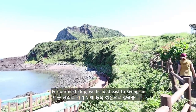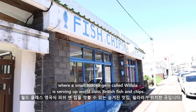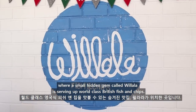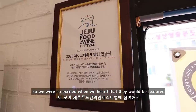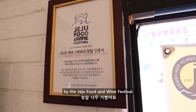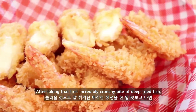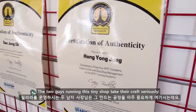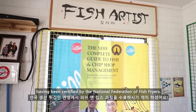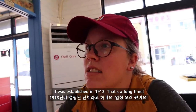For our next stop, we headed east to Songsan, where a small hidden gem called Willala is serving up world-class British fish and chips. This place is actually a personal favorite of ours, so we were so excited when we heard that they would be featured by the Jeju Food and Wine Festival. After taking that first incredibly crunchy bite of deep-fried fish, the concept becomes a little bit mind-blowing. The two guys running this tiny shop take their craft seriously, having been certified by the National Federation of Fish Fryers. It was established in 1913.